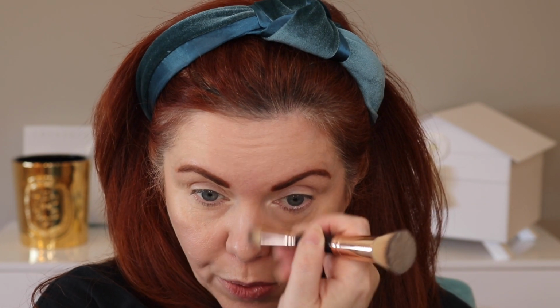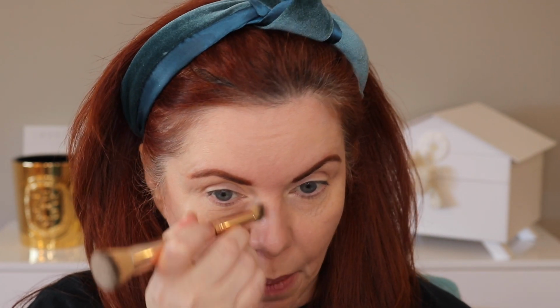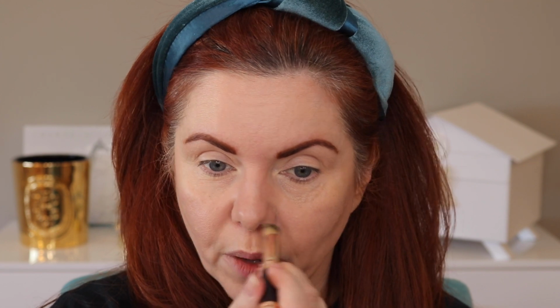Okay, so I don't really contour my nose. It's just not something I really do. But you can absolutely with this contour. I ascribe a little bit to the Bobbi Brown way of thinking, like your nose is fine, leave it alone. But if you really like to do that, you can certainly do that with this palette.